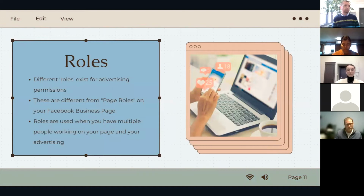There are also different roles in the advertising permissions. So these are different from your normal page roles. On Facebook, there are editor, admin. I think those are the only two, but these are completely different from those. You have to select these, and it's good for when you have multiple people working on your Facebook page and doing your social media advertising for you. So if social media is something you outsource, you want to make sure that you're looking into these roles and making sure that that person has the right access.